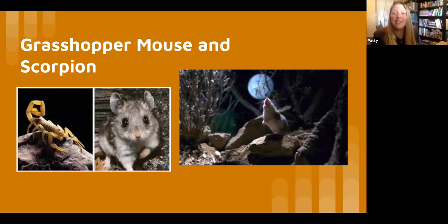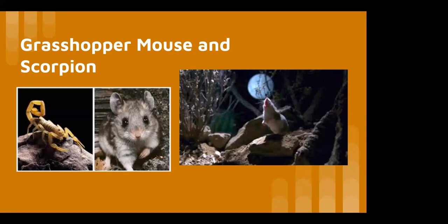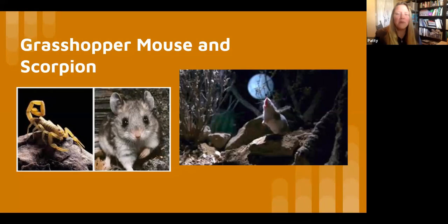So let's find out. Well, I'll tell you a little bit about it. The grasshopper mouse and the scorpion both live in a desert biome. New Mexico is an example in the desert area. And so this mouse, you see those big eyes. It's a nocturnal animal, so it can see very well at night.